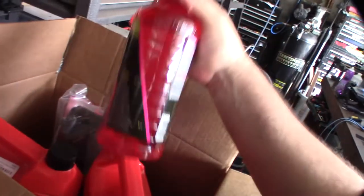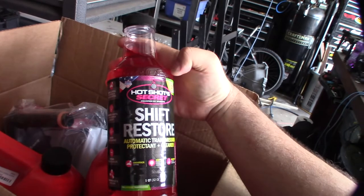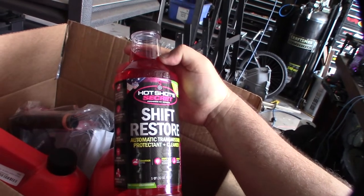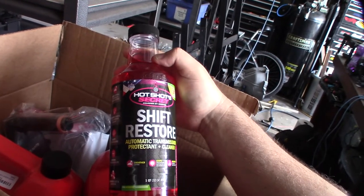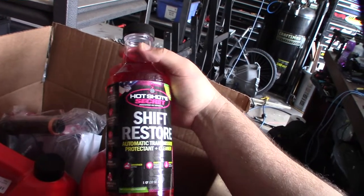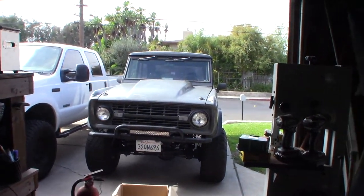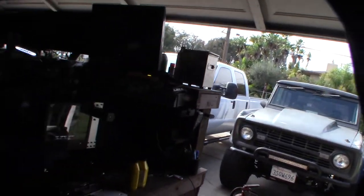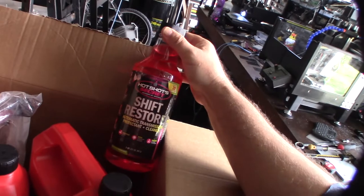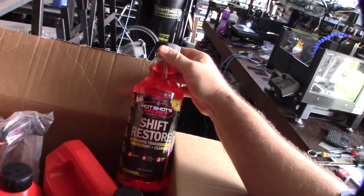And that's actually what I got too. I got the Hotshot's Secrets. These guys are known for doing diesel stuff, with their stiction remover for oil, for the injectors. But so, Shift Restore, automatic transmission fluid treatment, whatever cleaner. But I figured my truck has 200,000 miles on it now, and maybe it has a lot of that clutch disc material that could be stuck in the valve body. Plus, because it sits so much.